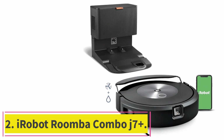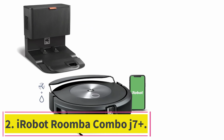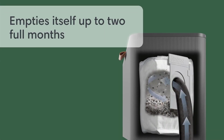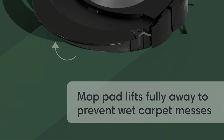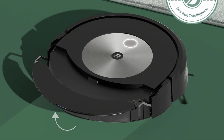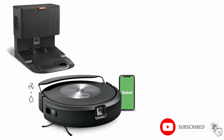Number 2. iRobot Roomba Combo J7 Plus. The Combo J7 Plus is a sleek self-emptying vacuum made of subdued matte black plastic. It has 2 multi-surface rubber brushes that pick up dirt and debris, and makes a map of your home to know where carpet and hard surfaces are located. The mapping process can take up to an hour, though it's pretty accurate and has decent navigation.